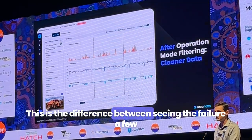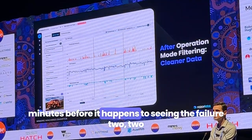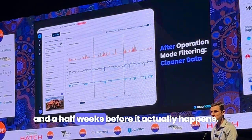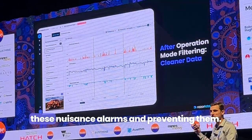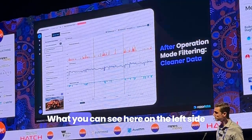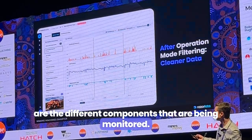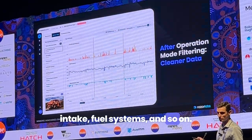This is the difference between seeing the failure a few minutes before it happens to seeing the failure 2.5 weeks before it actually happens. It's also the difference between having all these nuisance alarms and preventing them. What you can see here on the left side are the different components that are being monitored. So the engine lubrication system, air intake, fuel systems, and so on.